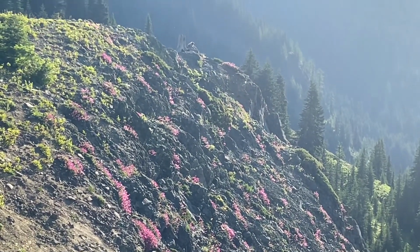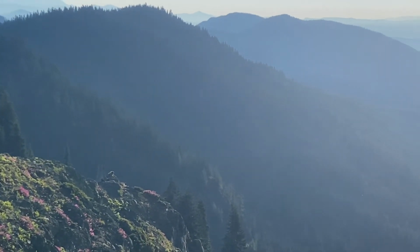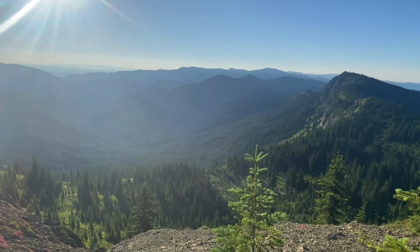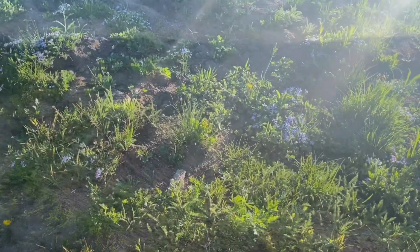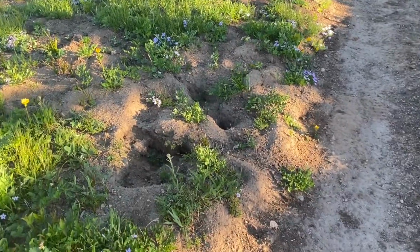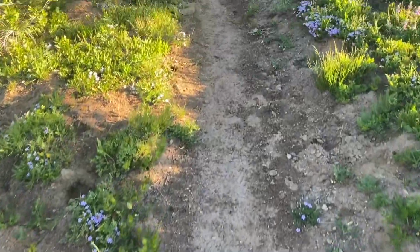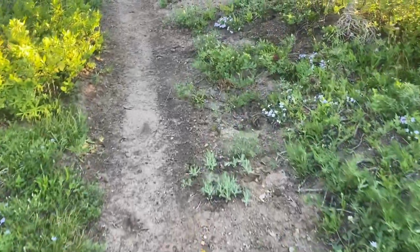Notice the marmot surveying his kingdom, looking over the valley. Mountains in the distance. And this is the valley he's looking over here. Beautiful place. Beautiful area of flowers growing along the trail, both sides of the trail here. Beautiful walking this morning.